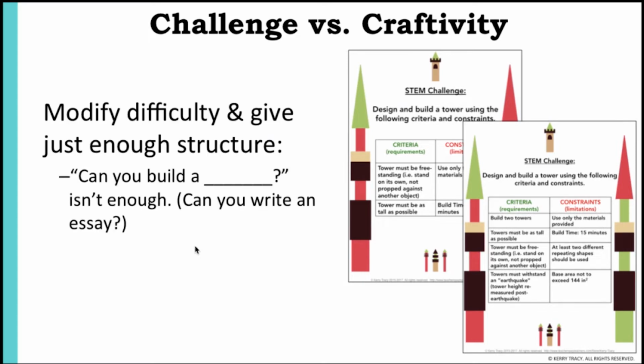So you want to modify the difficulty and you want to give students some structure. You just want to make sure that you don't give too much structure, because too much direction turns into IKEA furniture, and there's only one way to get it done right. So you want to stay away from things that are not enough structure and things that are way too much structure. You want to keep it open-ended.